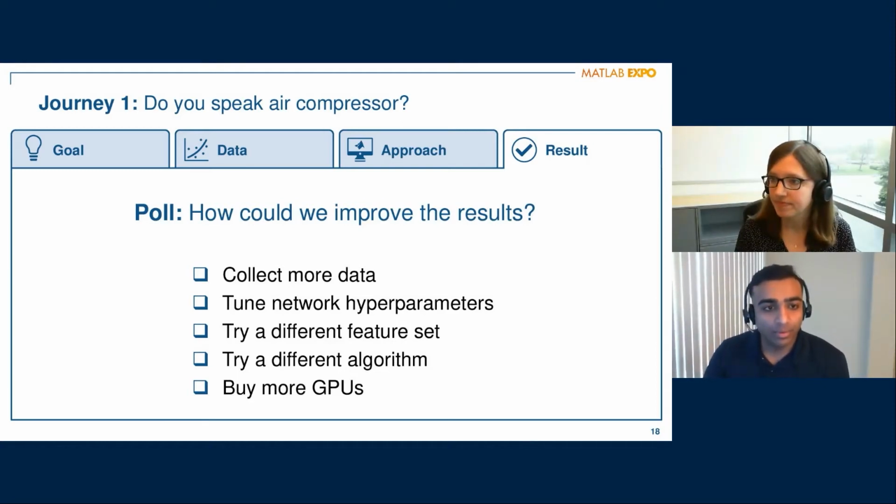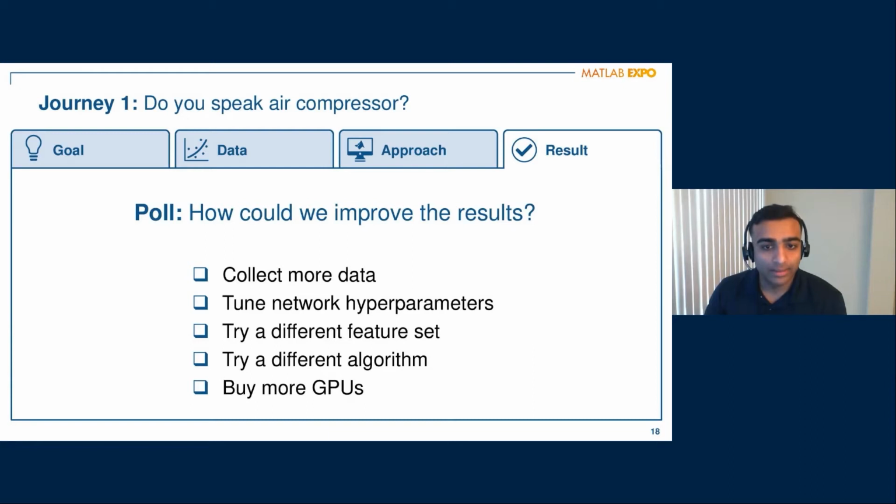Please take a minute to answer the poll that should have appeared on your screen. You can select multiple answers from collect more data, tune network hyperparameters, try a different feature set, try a different algorithm, or buy more GPUs. All right, looks like we're getting some answers coming in. It looks like most people are converging on tuning network hyperparameters, trying a different feature set. Okay, that's great. Collecting more data. All right, and it seems most people have not chosen buy more GPUs.